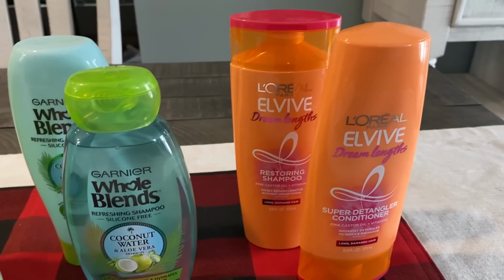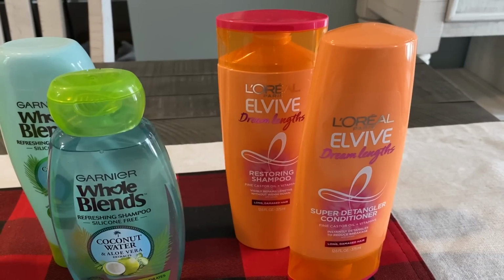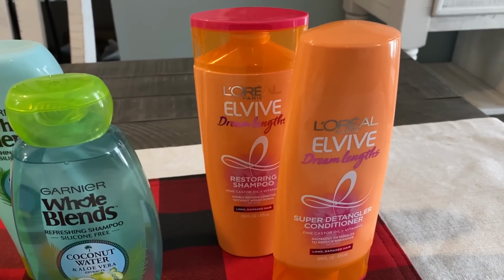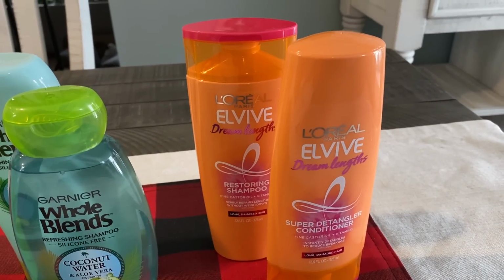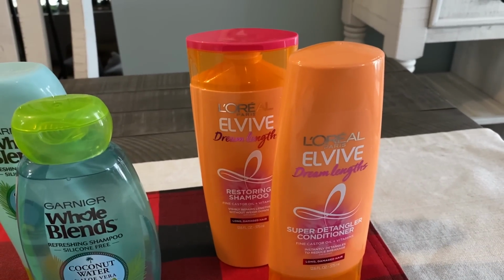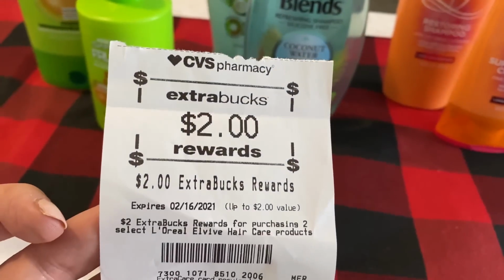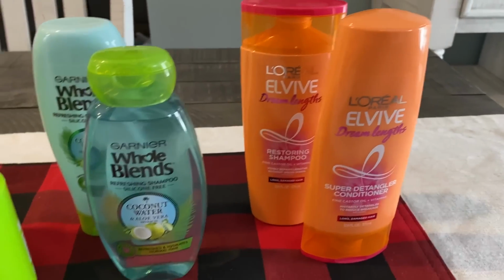And the last hair care deal is the L-Vive. L-Vive is on sale 2 for $8. When you buy two, you get a $2 extra buck. Go into this week's Retail Me Not insert. We have a $4 off of 2 coupon. So grab 2 for $8, use that $4 off 2 coupon. You're going to pay $4, but you're going to get back a $2 extra buck. So they end up being $2 for both or $1 each.